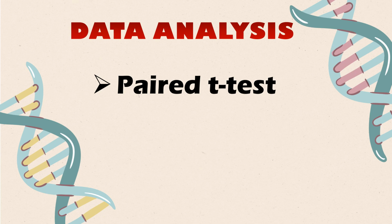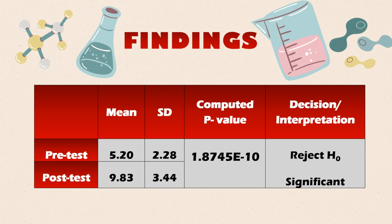This study used paired t-test to determine if there is a difference between the means of the two samples. The pretest and posttest were compared through this method. The mean and standard deviation were calculated. The mean of the pretest, 5.20, and standard deviation of 2.28, and the mean of the posttest, 9.83, and standard deviation of 3.44, show significant difference between the pretest and posttest, since the computed p-value, 1.8745e-10, was less than 0.05.